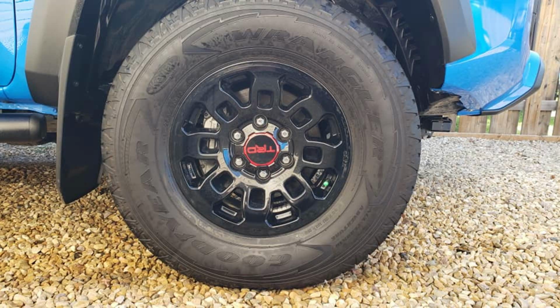But when I look for an upgrade in the tires, I'm definitely going to look at some really spec off-road ability when it comes to tread design. I do want to take this off-road, and I do want it to look good.